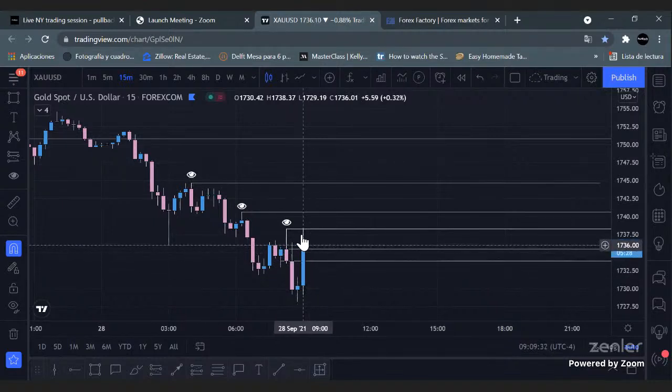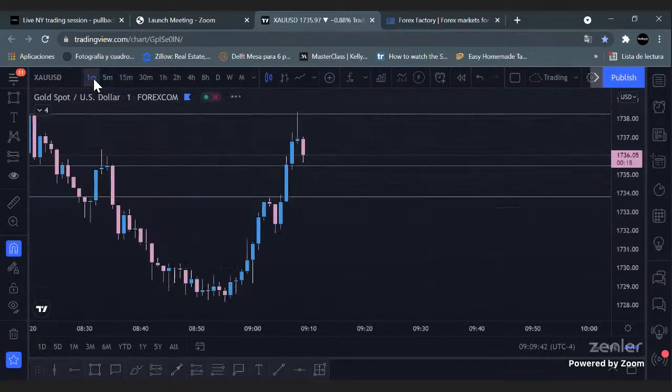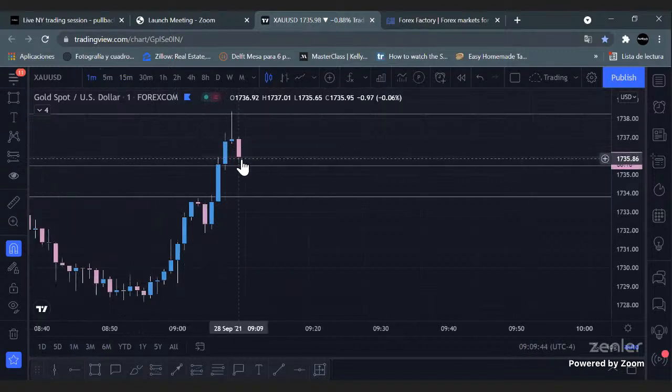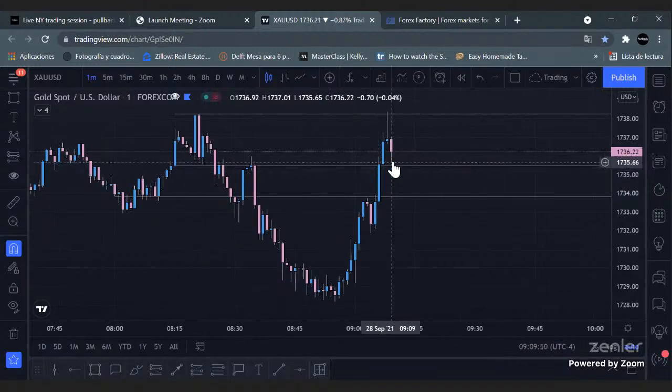I don't know if you guys just saw how this candle came down, tested that support level, and it's bouncing back up. So let's go to the 5 minute and see if it actually, well, the 5 minute's not going to show. Let's see the 1 minute. Yeah, see the 1 minute got really close to that level. And it's starting to reject now.